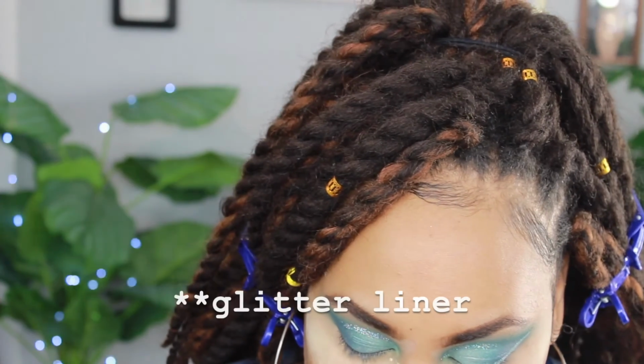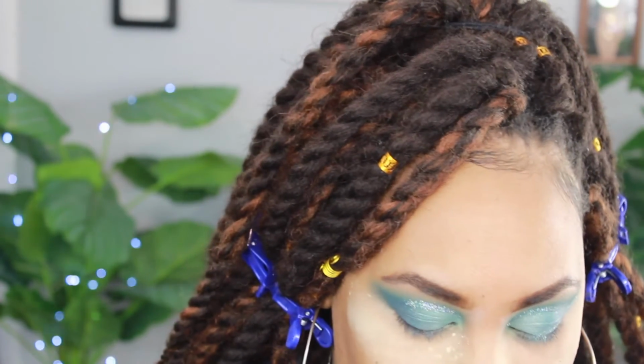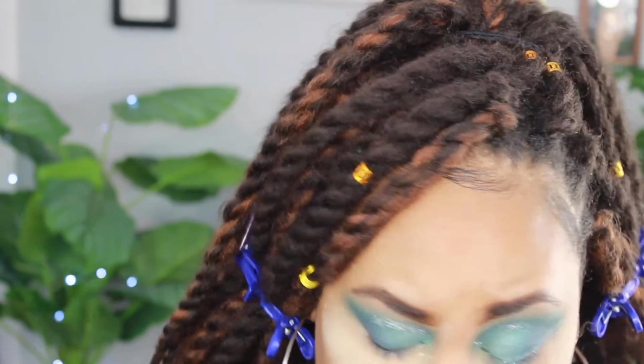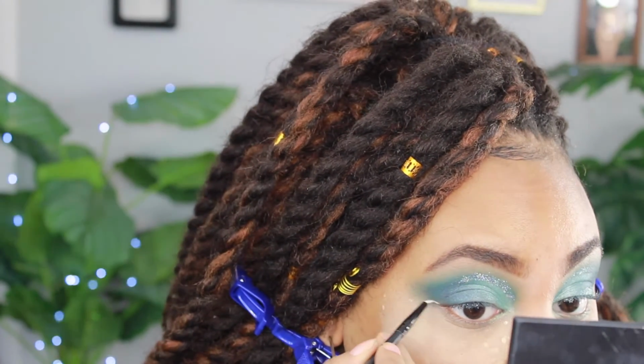Okay, so now for the eyeliner, I took concealer first just to map out kind of where I want the eyeshadow. That's just the easiest way. You can also use a white liner, but the white eyeliner that I have literally sucks. So yeah, I'm just gonna use concealer.